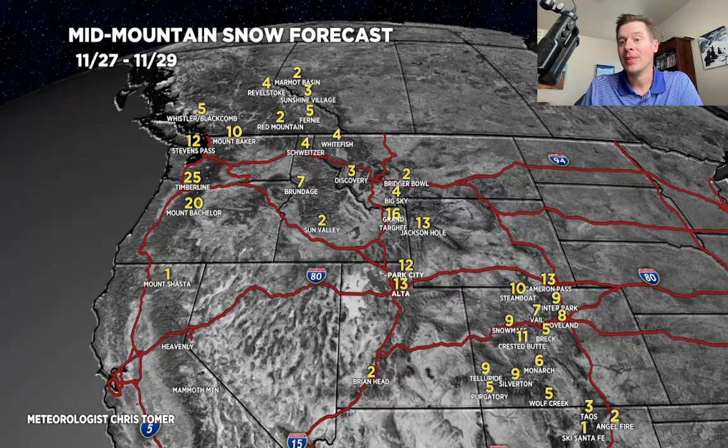Look at the Tetons and the Wasatch, and the central to northern mountains of Colorado do very well with this type of west-northwest setup, and a powerful jet and much colder air to really ramp up the snow ratios. So within that period, I love the central to northern mountains of Colorado. I like the Wasatch, I like the Tetons, and I like the Pacific Northwest for the biggest numbers. Notice California only brushed at this point.